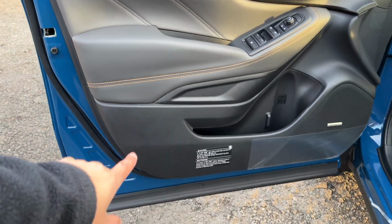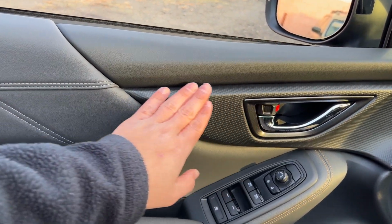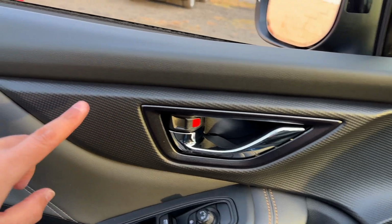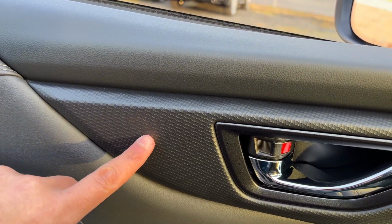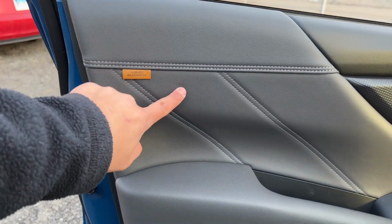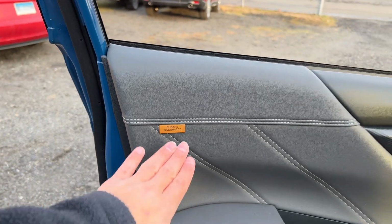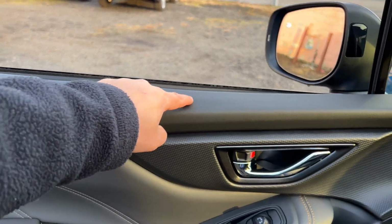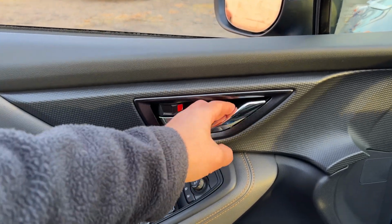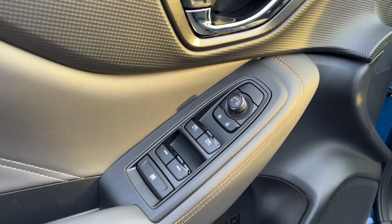The only thing that is plastic is basically in the bottom, and this trim right here, it is that textured plastic, but it is a little bit different than the outside textured plastic. Again, guys, this whole thing is wrapped in leather, very nice and soft. I love the fact that it says Subaru Wilderness right here. And this whole thing right here is nice and soft. The door handle feels nice and solid, finished in chrome. And for the window switches and mirror controls, everything looks good.